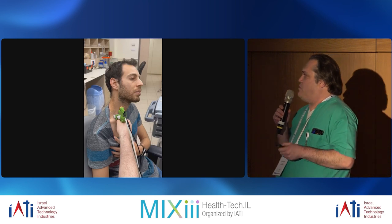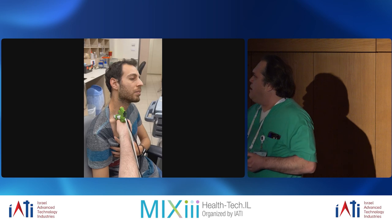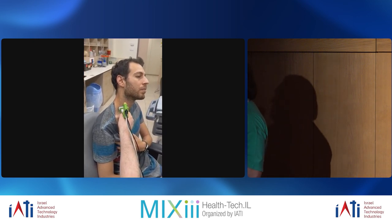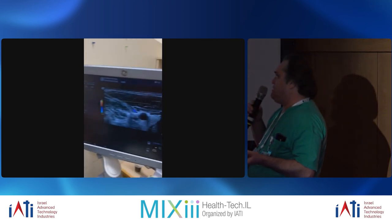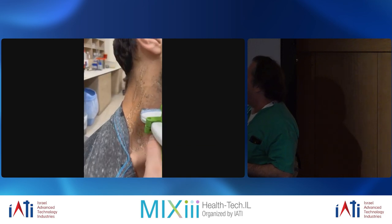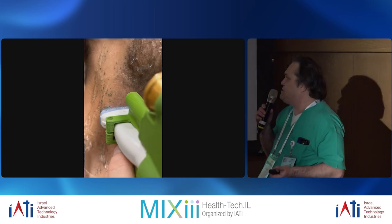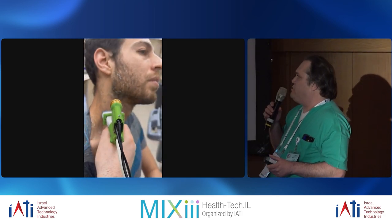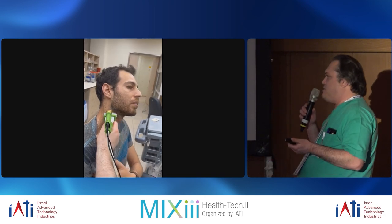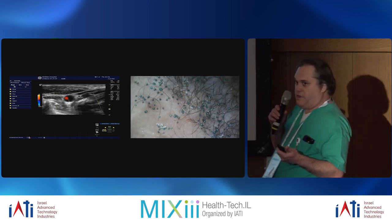Our first experiment was Doron's neck, long and beautiful neck. I'm scanning him. You can see the camera on top of the transducer, and you can see this is the ordinary ultrasound. And when you're getting close, you can see the small spheres inside the gel. The camera can see these spheres. Now the computer sees both images and synchronizes them: the optic images of the spheres and of Doron's neck, and also the ultrasonic image.